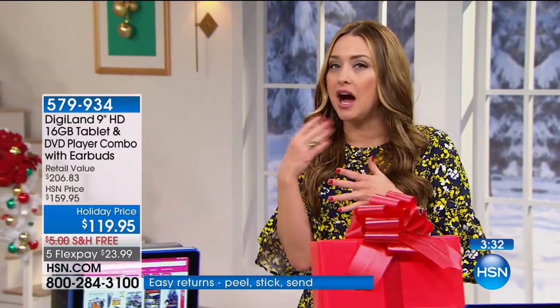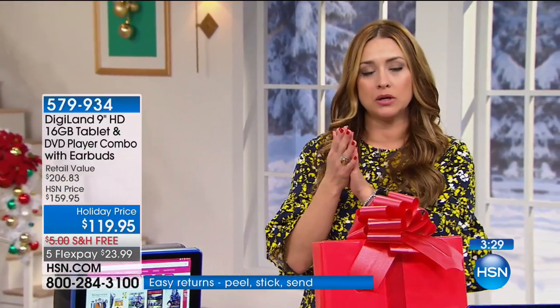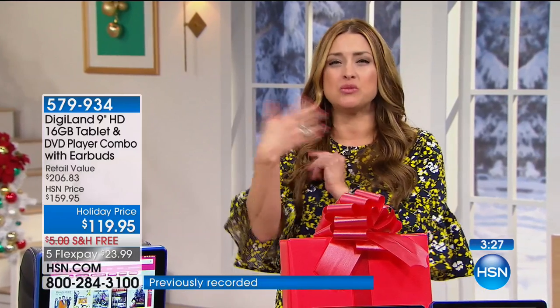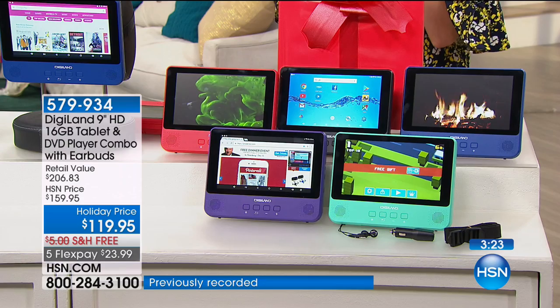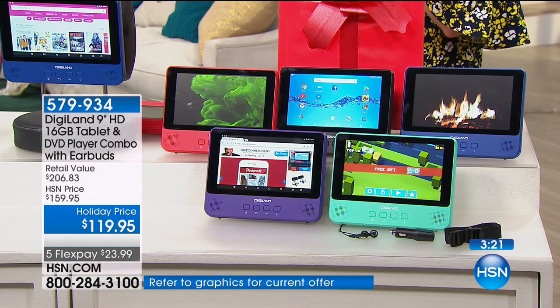I'm telling you, this is a top of the line tablet. When we talk about quad core tablets, we talk about the best of the best. We're actually referring to laptops most of the time, because it is the fastest, the best of the best that you're going to get. High definition screens.